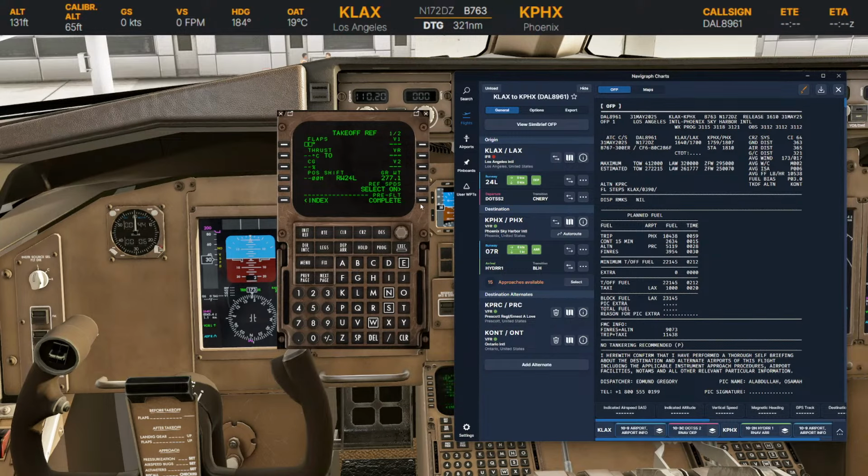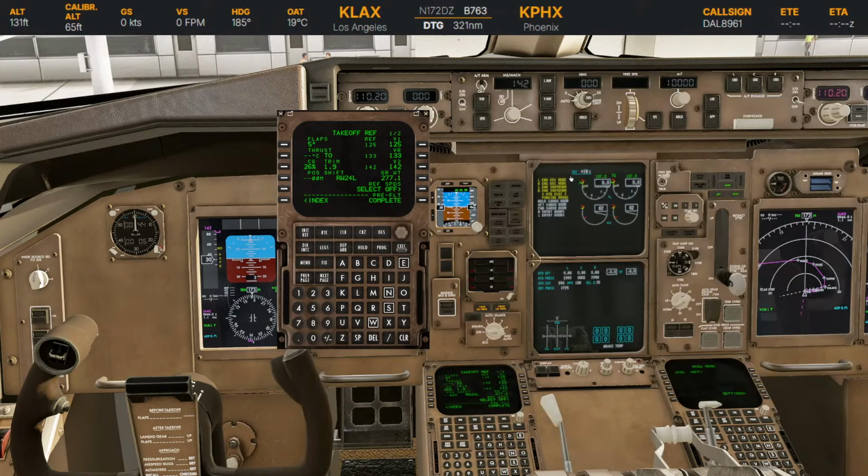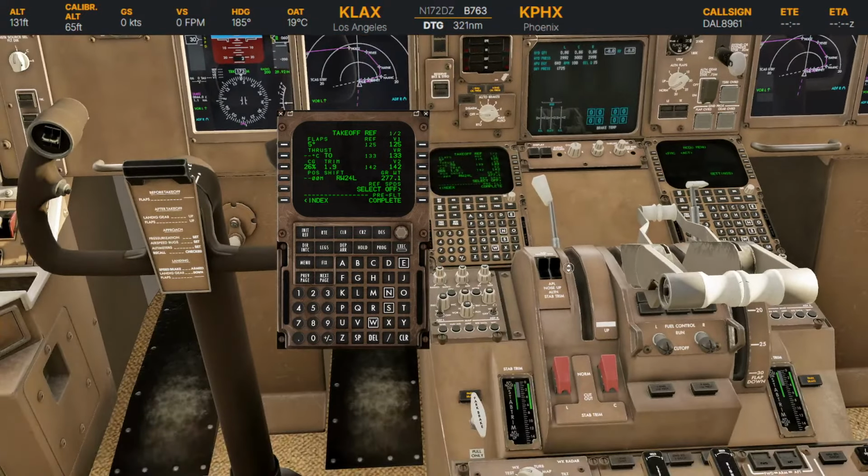Perfect. Next, we're going to go to the takeoff page. We're going to select flaps 5 and set the CG 1.9 and click here for our speeds. V rotate is 133 and V2 142. The trim is 1.9, and if you come down here, that's, yeah, all right.